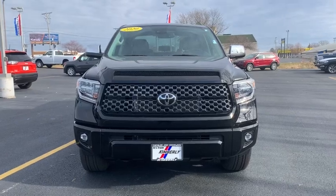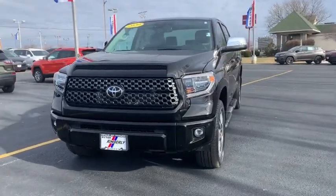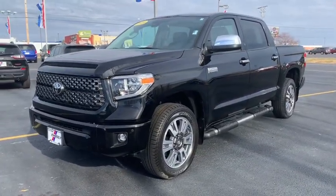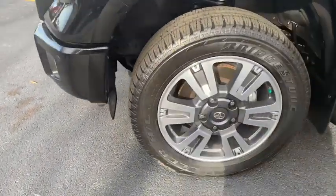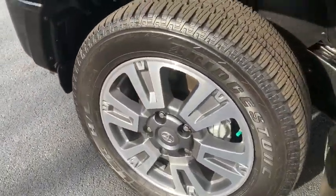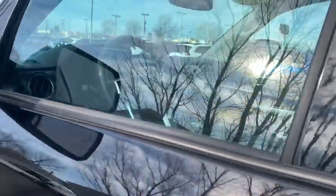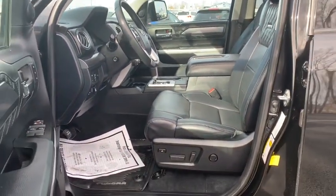Stop by and take a look at the 2020 Toyota Tundra. Tundra has a number of unique features useful for those using it as a work truck, including extra large door handles, a deck rail system, and an integrated tow hitch. Included as standard are vehicle stability control, traction control, electronic brake force distribution, anti-lock brakes, and tailgate assist.